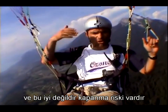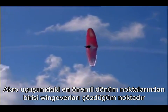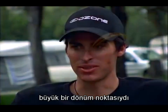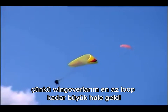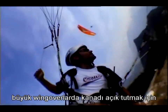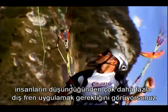The risk is collapse. One of the major breakthroughs that I had in acro flying was probably just nailing wingovers. I learned them from Rob Whittall a few years ago, and it was a major breakthrough because when you get wingovers to the point where each one is almost as big as a loop, then you've got the weight shift and the transitions nailed, and you understand exactly how much brake you need, and it's a lot more outside brake than most people realize to keep the wing open and to really get them big.